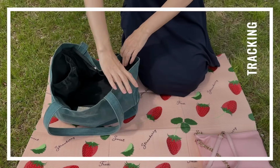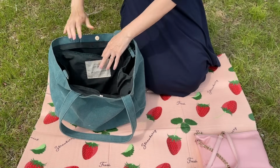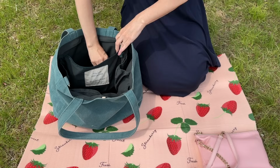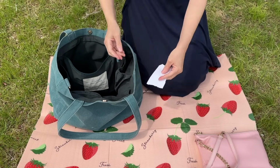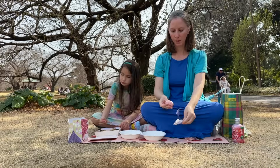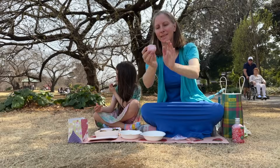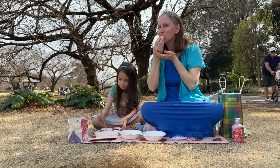The last items in my tote bag are items in case I were to lose my bag while out and about. So in this back zippered pocket, I have a paper that has my name, phone number, and email address on it, an AirTag for tracking my bag, and what I've been sitting on is called a leisure sheet. It's great for impromptu picnics under the cherry blossoms.